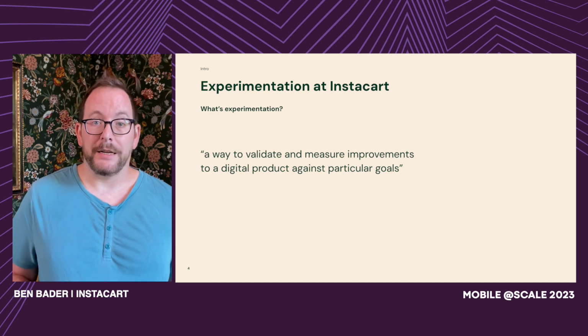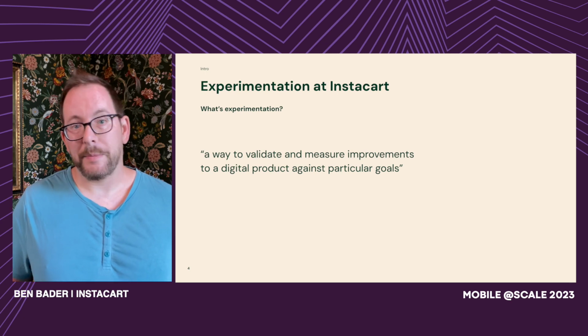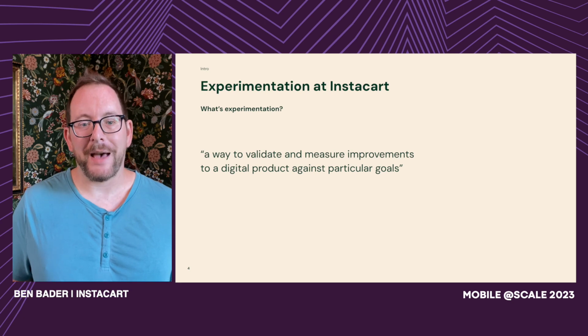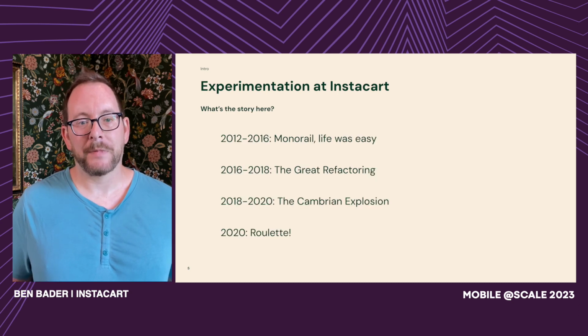So experimentation is critical for the way we operate. Whenever we're facing a product design question or a business question, we want to be data-driven. We want to be informed. And experimentation is the best tool we have for informing ourselves. Obviously, you can't measure everything that matters, and you can't use experimentation to replace critical thinking and your own judgment, but it remains an essential tool.